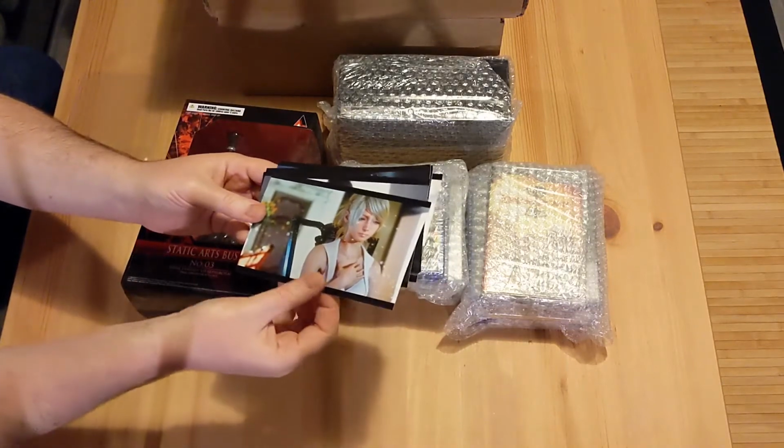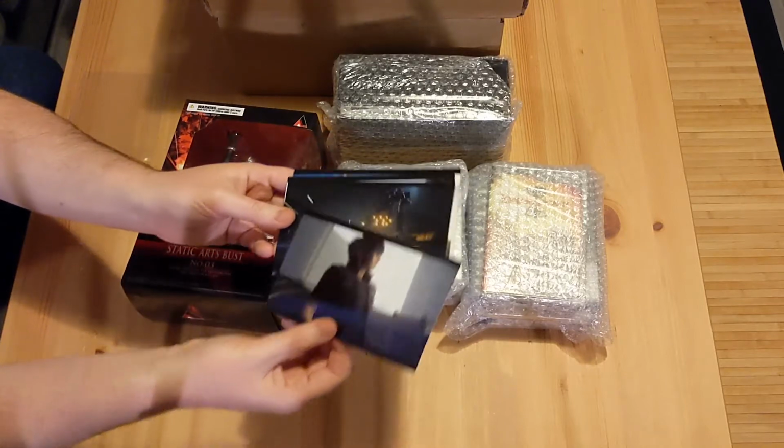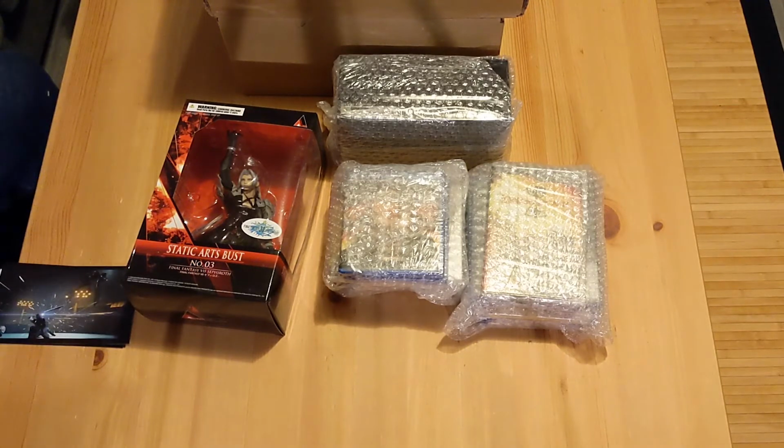Don't know who that is. She's not a dude driving in a car. That's not Final Fantasy 15. But yeah, some neat little postcards. I'll probably put it with my Final Fantasy 15 steelbook that I have. It's a good one.